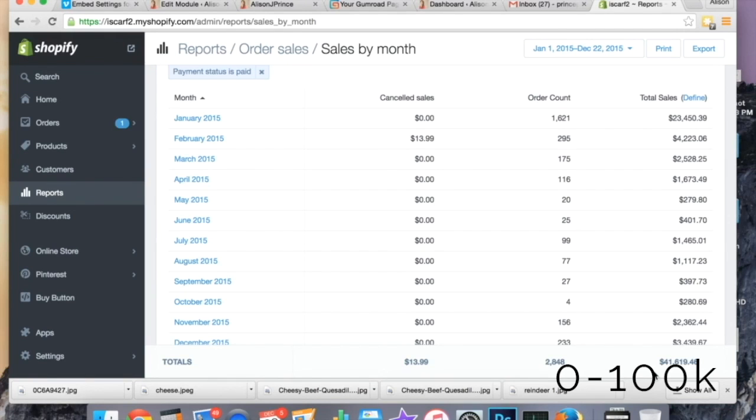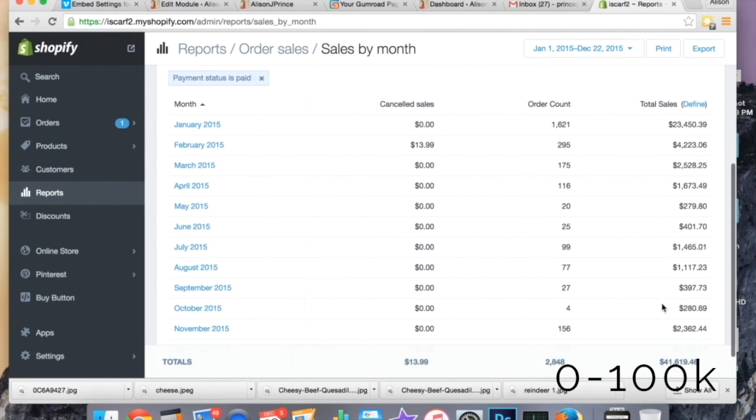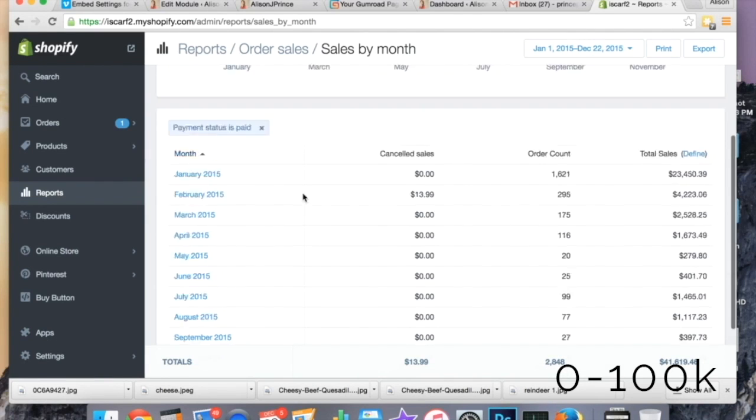But $41,000 in sales, and you can see we hit big in January. November and December were a little bit slow. We just had a lot of things going on, and they had choir concerts and band concerts and all that stuff. So we didn't hit it as hard this year, but I'm still really proud of them. $41,000, 2,100 orders, and it's all just right in here.